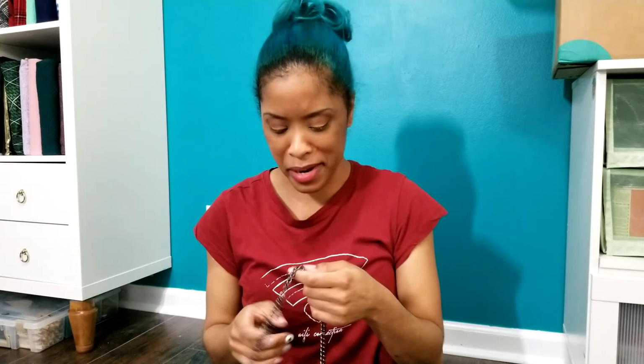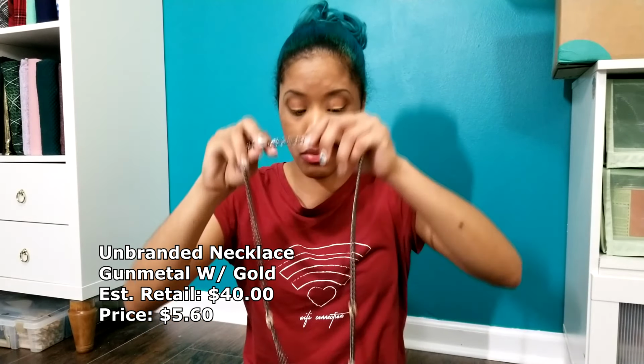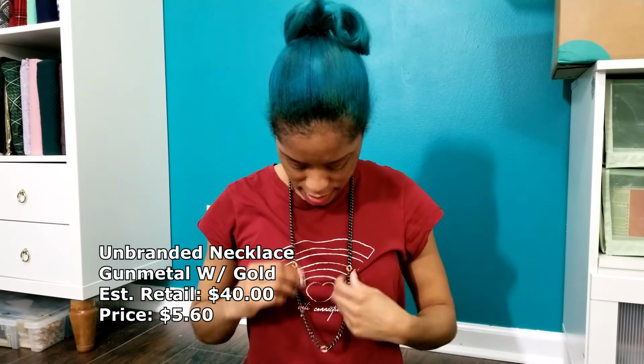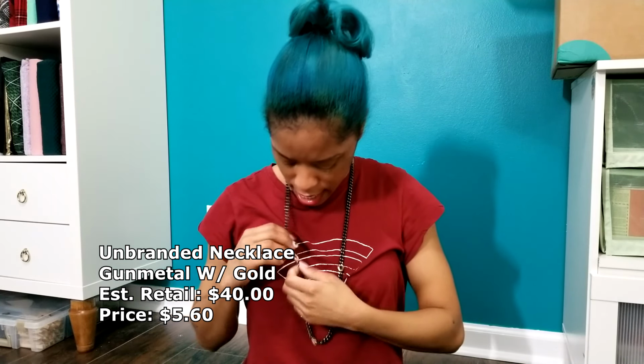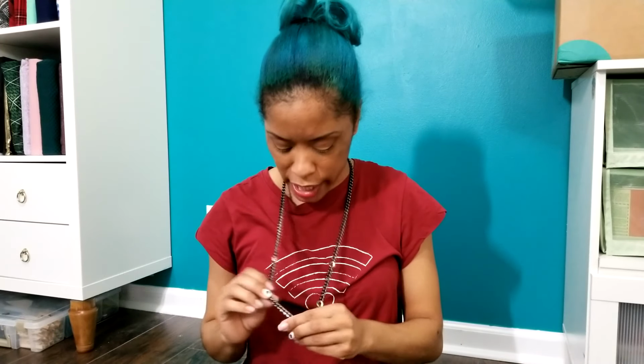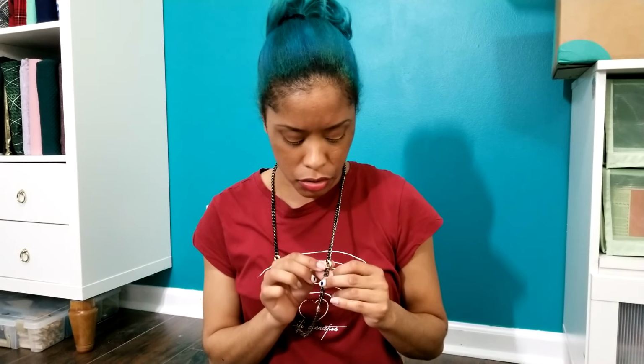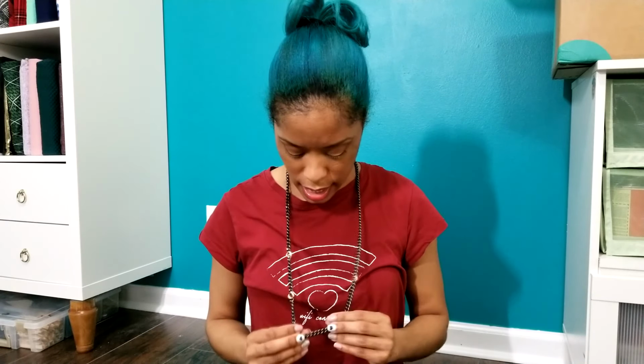The next one I have is a little bit interesting for me, and I'm not 100% sure if I like this or what I'll wear it with, but I thought it was interesting enough that I would buy it. It's just like a chain link necklace, but a thicker chain, and it's actually a little heavier than the other ones. But it has these little pieces here that have little jewels, and they're a gold color instead of the kind of gunmetal that is here.